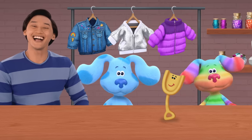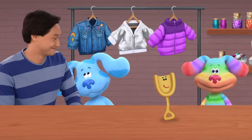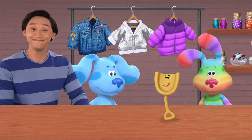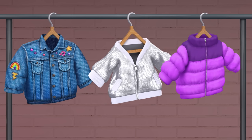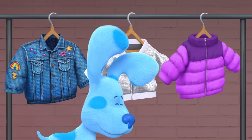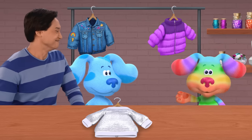Amazing! Let's design away, Shovel. Spectacularific! Okay, Design Squad. First, we need to choose a jacket. And I love clothes that are shiny on stage. Shiny, yes, of course. So, which jacket would Rainbow Puppy like that's shiny? The denim jacket, the sequin jacket, or the puffer jacket? The sequin jacket! Totally! The sequin jacket is so shiny! And so rock and roll!